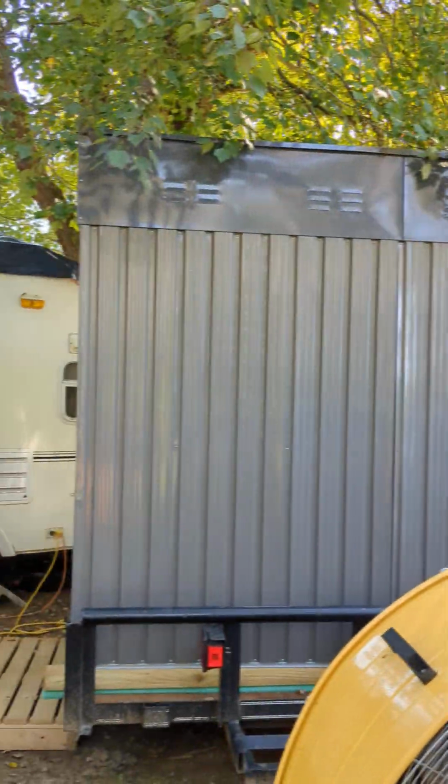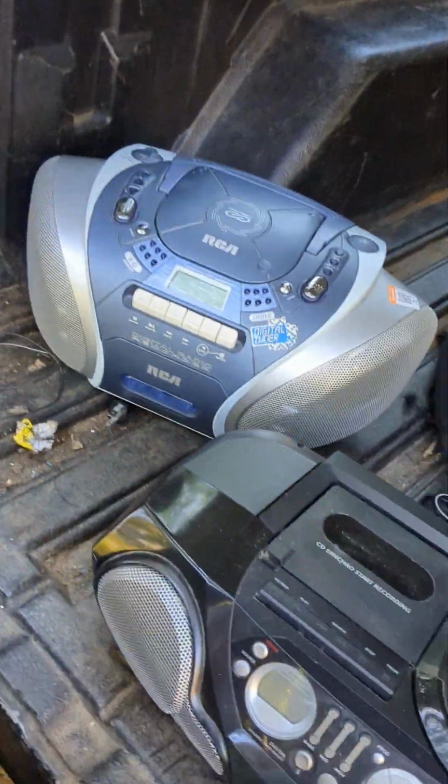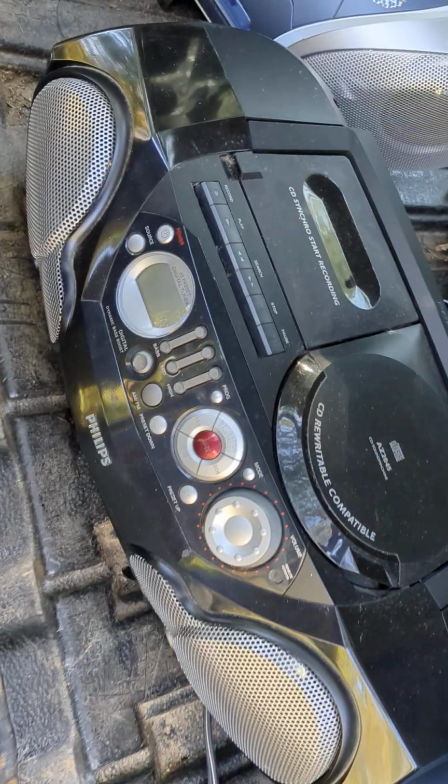I'm mobile. If I ever set this thing up at a festival or something, I'm going to have boom boxes and keyboards and vintage clothes for sale. It's going to be fun. Camera stuff. I got all kinds of stuff.